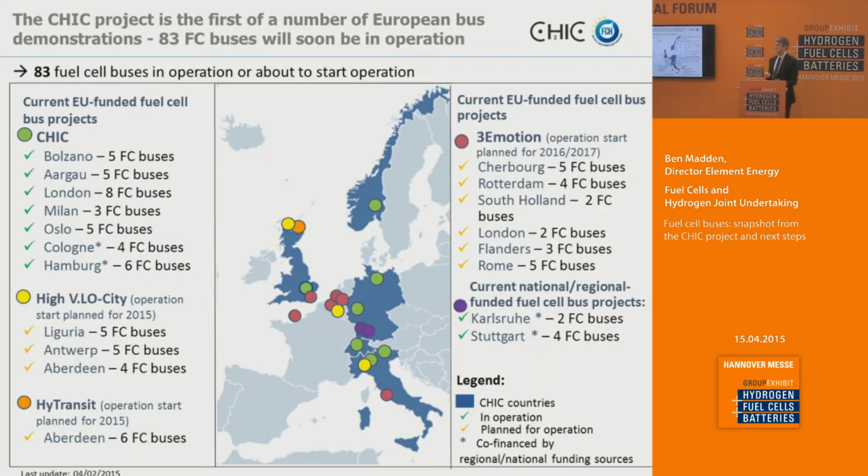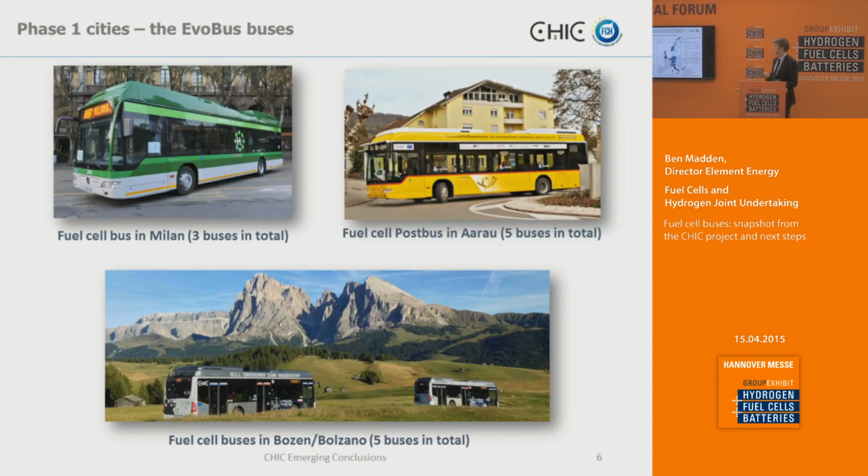And it's important to note that this project shouldn't be seen in isolation. This is the first of a number of large fuel cell bus demonstration projects which have been implemented over recent years. There's the High V.LO-City project, High Transit, and 3Emotion project, and then there are also a series of smaller national initiatives, particularly here in Germany. The effect of all of this is that by the end of next year, we would expect 83 fuel cell buses to be in operation around Europe. And you can see that that really is already a move from a sort of demonstration mode to the beginnings of an early commercial deployment, albeit with significant state support.